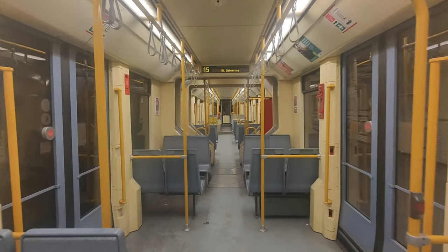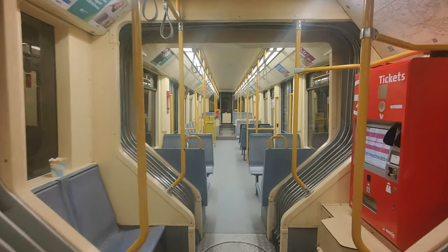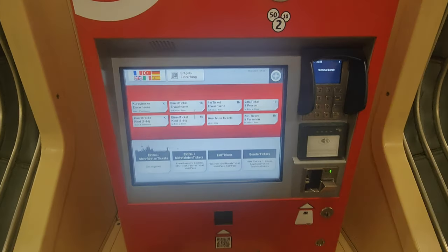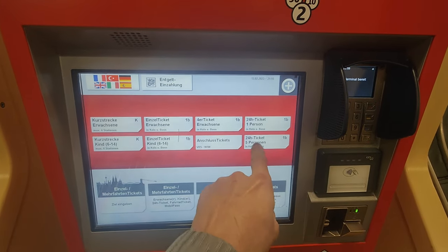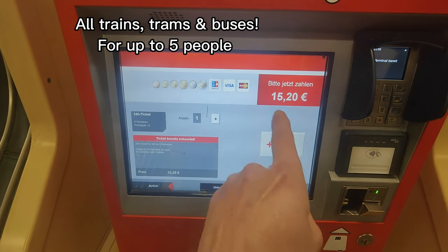Yeah. German tram. Boring, isn't it? But I thought I'd show you. On a serious note, ever so easy. German public transport's phenomenal, look, really, really good. We bought the 24-hour, 5-person ticket. Covers you anywhere in the whole of the Cologne central area for 15-20.